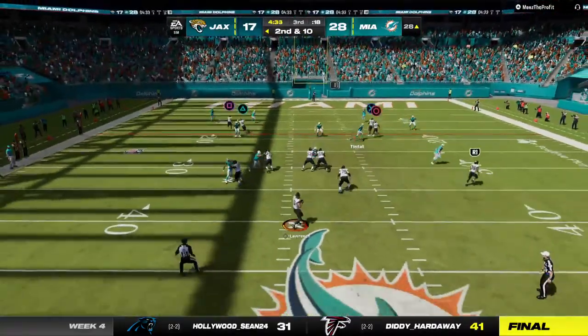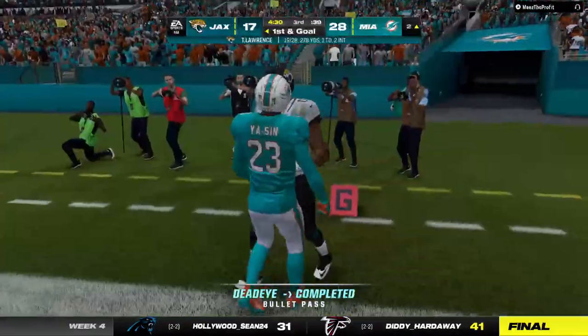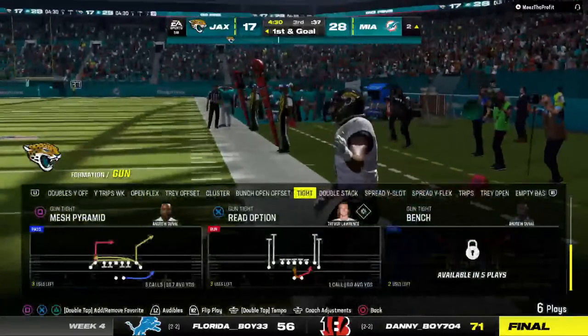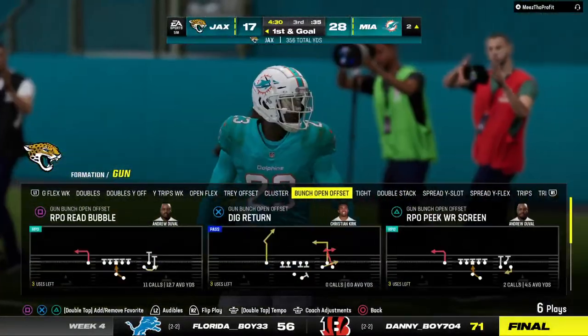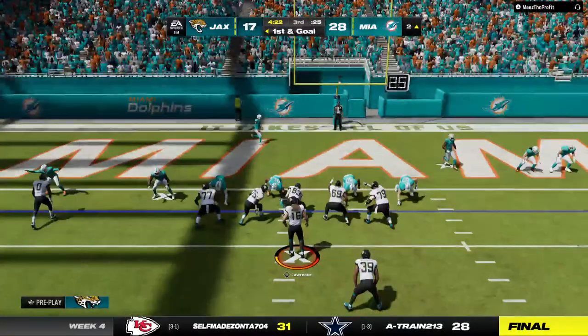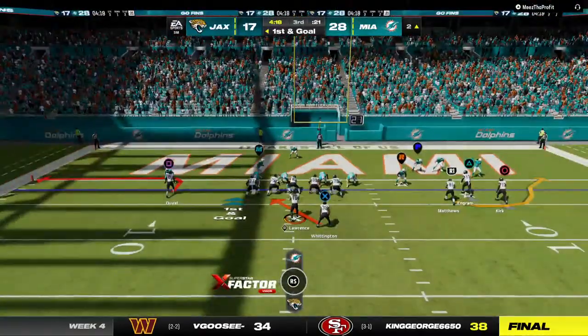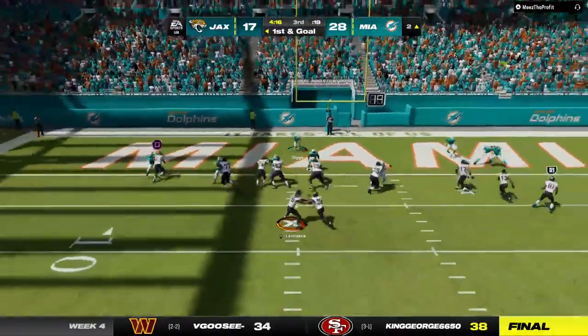Now Lawrence. Throwing left side, it's complete. And all the way to the 2-yard line there before crossing over out of bounds. A good pickup there, 26 yards. First and goal, and they got to be thinking a chance to get right back into this football game.